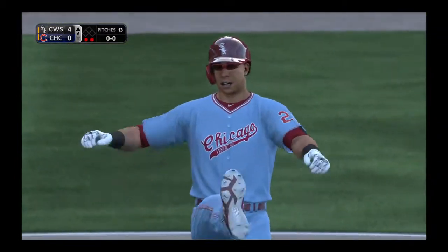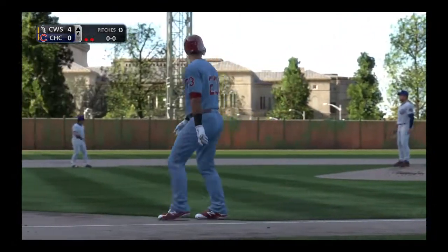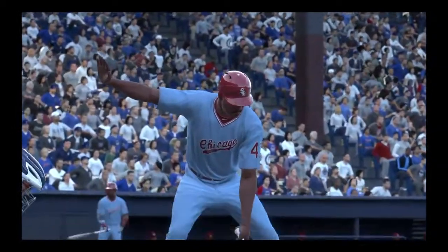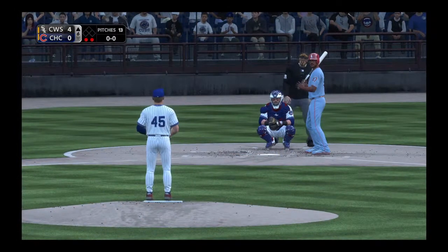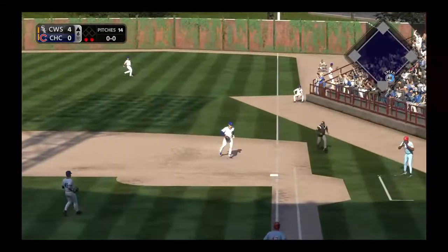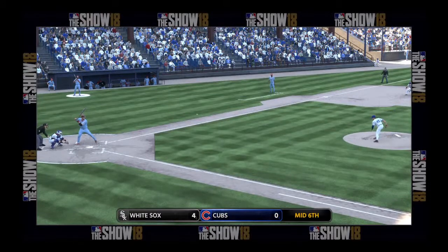Now batting, catcher, Teddy Quinlan. Ready for another chance. No hits in 2 trips to the plate for him in the ballgame. He's ready. Here's the first offering. A shot down the first baseline. Onto the bag with it is Rizzo, and the inning is over. 2 in the inning for the Sox, however. They come on this 2-run home run.